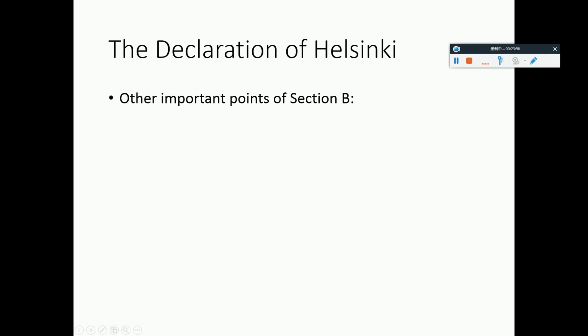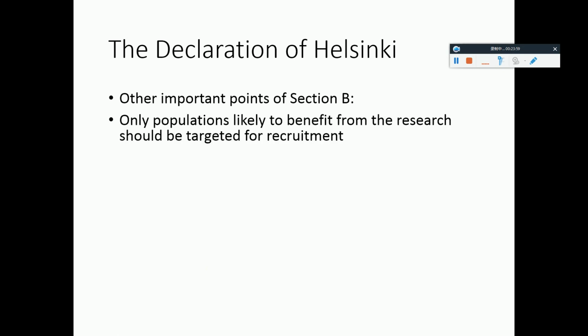There are some other important points of Section B. For example, as we just said, only populations likely to benefit from the research should be targeted for recruitment. In other words, when you're filing or proposing your studies to the ethics board, you must make a strong case for why you're using this particular body of subjects, and how they're going to benefit from this research that you propose to do.